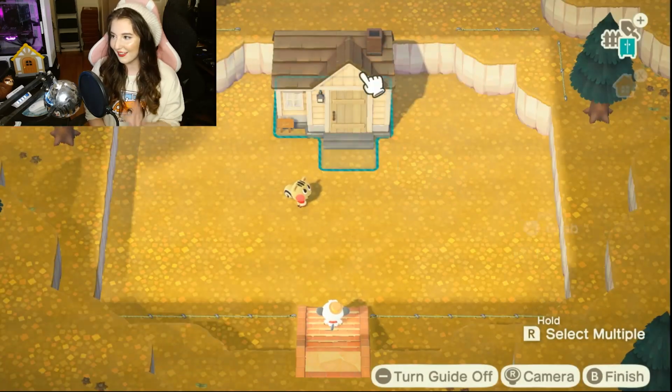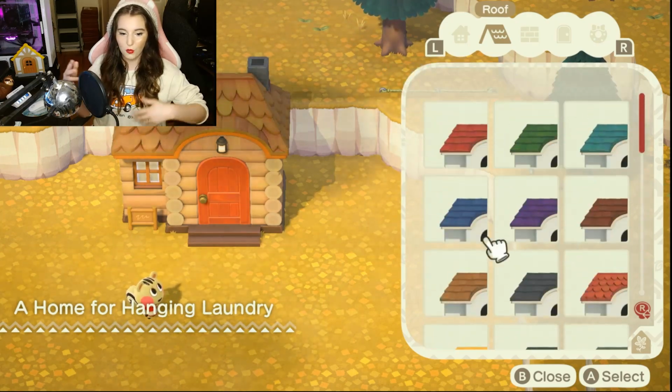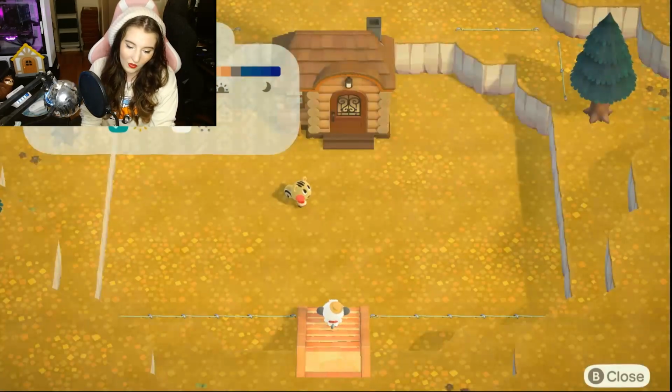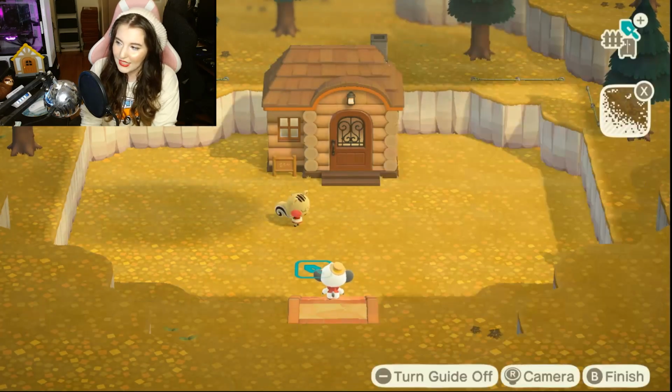I definitely have a lot less to say about the exterior. It's pretty classic, just overgrown, you're in the woods. There's dirt, there's weeds, it's a log cabin. She's a squirrel. I don't know if it's anything too innovative, but I do think it's cute.